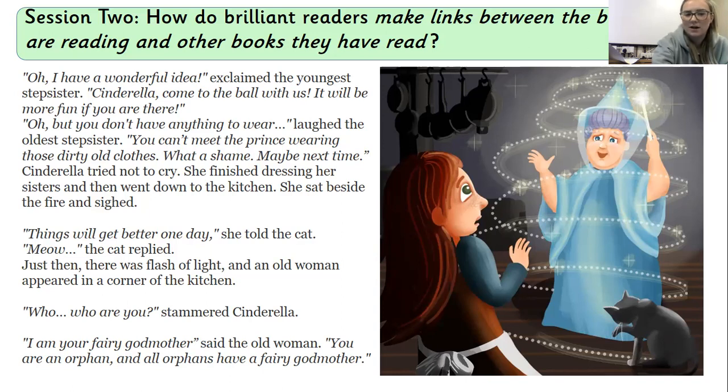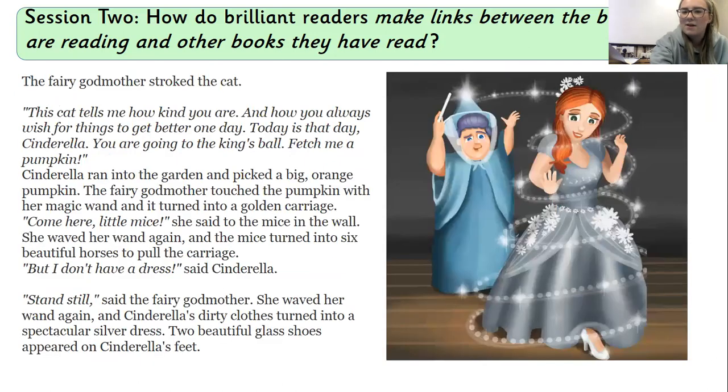"Meow," the cat replied. Just then, there was a flash of light, and an old woman appeared in the corner of the kitchen. "Who are you?" stammered Cinderella. "I am your fairy godmother," said the old woman. "You are an orphan, and all orphans have a godmother. That means she hasn't got any parents." The fairy godmother stroked the cat. "This cat tells me how kind you are and how you always wish for things to get better one day. Today is that day, Cinderella."